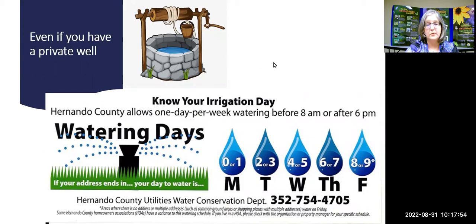Now, we were made aware this week of a community with a newsletter, which is not uncommon. And they show these watering restrictions and they have them right as far as days. But here is where, see, there we go. Instead of the word or here, they have and. Well, that could get you in some trouble because the word should be or. Before 8 a.m. or after 6 p.m. is when you're allowed to water on your watering day. You have to choose one of those times.